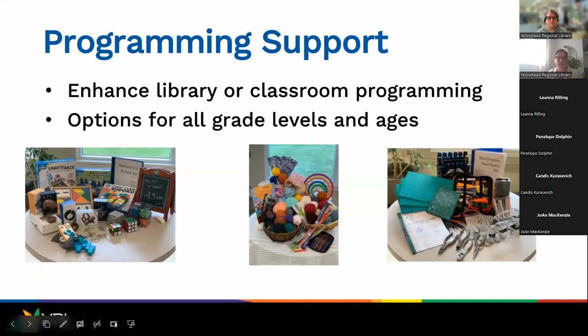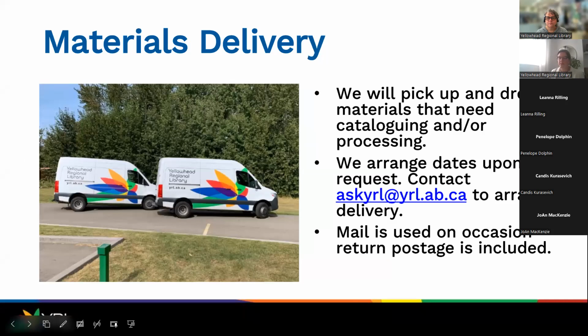All right. So the next service that we offer is materials delivery. And these are our lovely and really new pictures that Laura just took of our new delivery vans with our new-ish logo that's just been added as a wrap. So we're bright and colorful driving down the highways of central East Alberta.